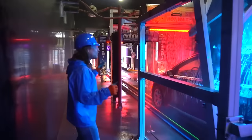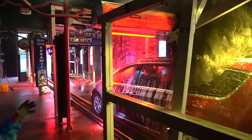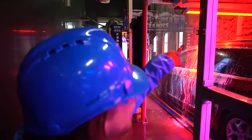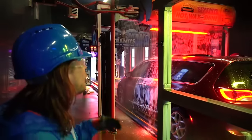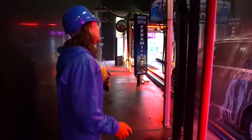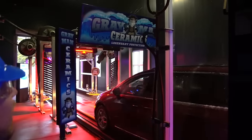Woo! It's cleaning off the top now. Check it out. Gotta get all those bugs and dirt off the top as well. Oh, check it out. It's hot wax. Oh, that's what makes it really, really nice and shiny, right? Oh, yeah. It looks like it's raining up there. Check out all of that.